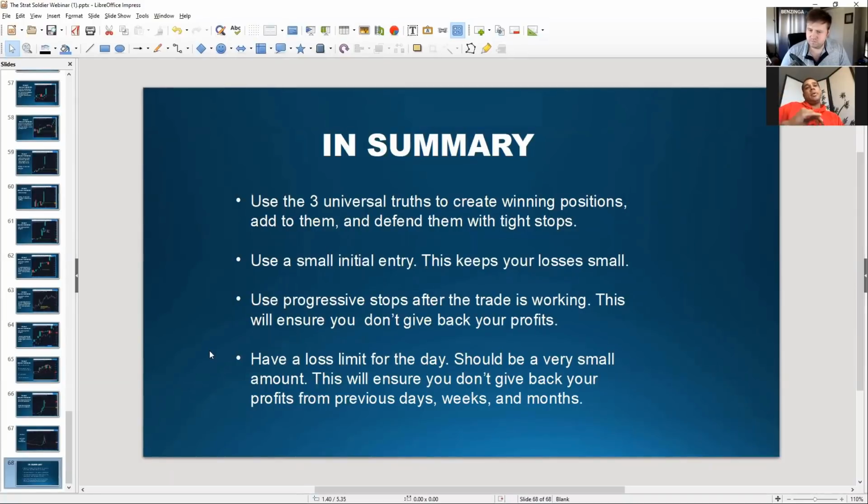And then we use progressive stops. I forgot to actually say that term, but we keep moving the stops up. If you can program them in, put them in. That's also known as a trailing stop, which will normally follow the action up or down. And this will ensure that we don't give back any of our profits.